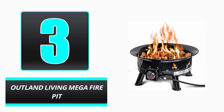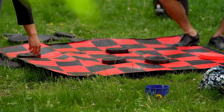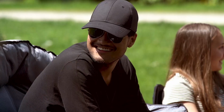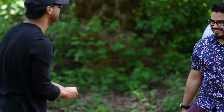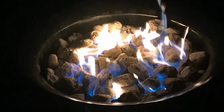Number 3. Outland Living Mega Fire Pit. The stylish Outland Living Mega Fire Pit is great for any outdoor living space. Polished alloy steel and stainless steel enhance stability and longevity. The no-mess fire bowl produces 58,000 BTU/HR of clean, smokeless flame for comforting warmth and stunning evening atmosphere.